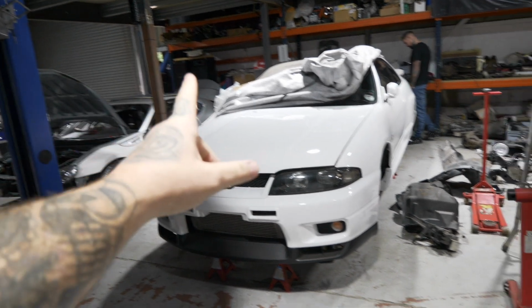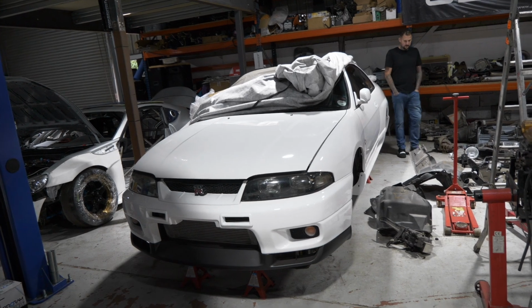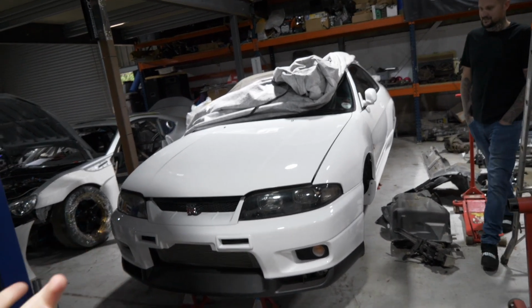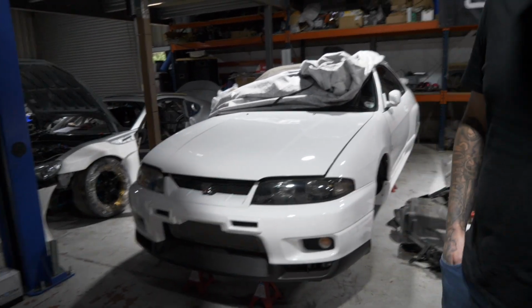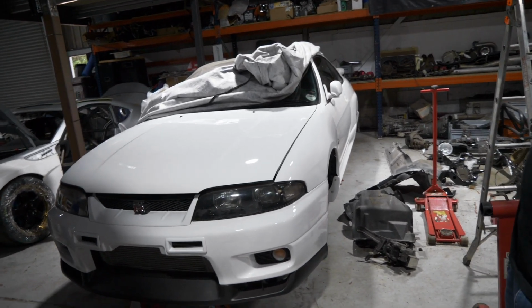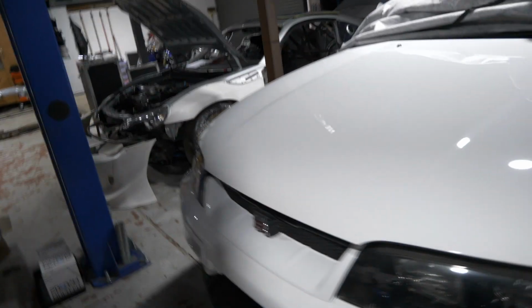Right, so next up, a gold car for a lot of people that we were actually just talking about. It's the ugly sister that's just got hot. R33 GTR. It's in for what? Just a few bits, basically. We had stripped all of the suspension off, all the subframes, everything's been powder coated, poly bushed, just to make it nice. Yeah, just freshen it up, really.